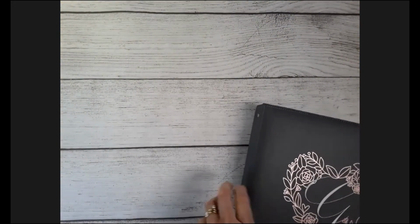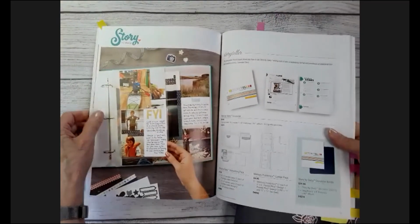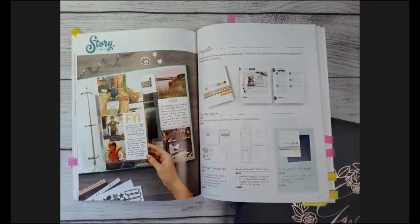The other one that is next is the Story by Stacy, and I'm going to go to that page in the catalog just to share with you something about it. Story by Stacy is a great way to record your stories.